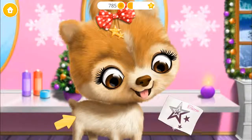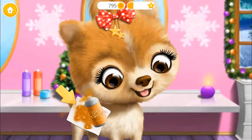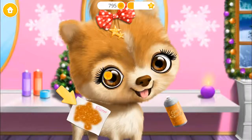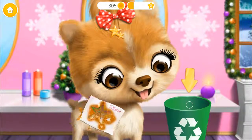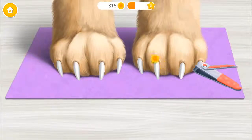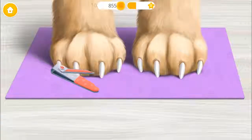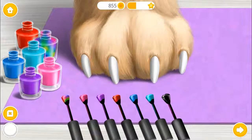I would love to have a tattoo. Shake it and spray it! Throw it away! My nails are very sharp. Can you help me? Choose the color you like and paint it.